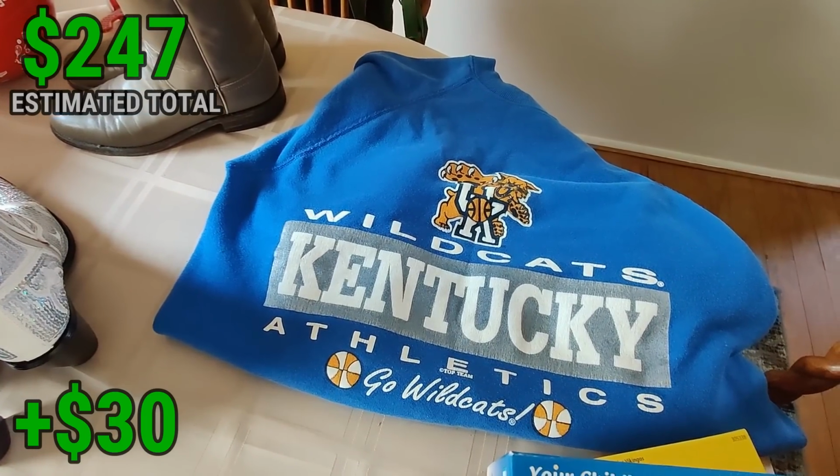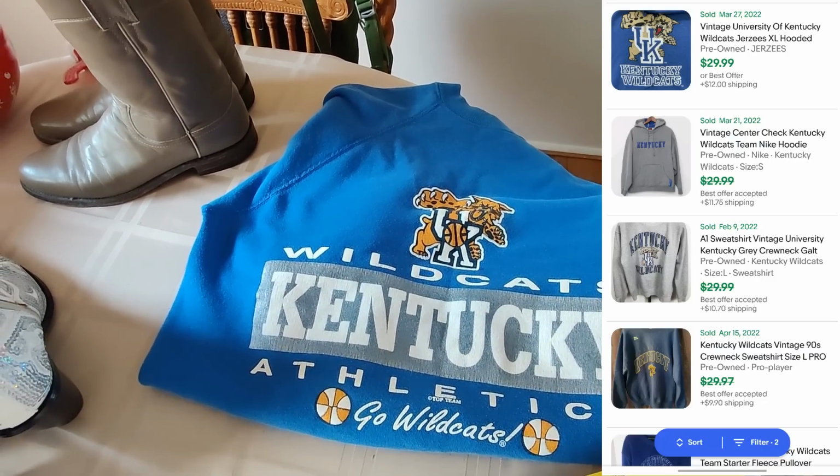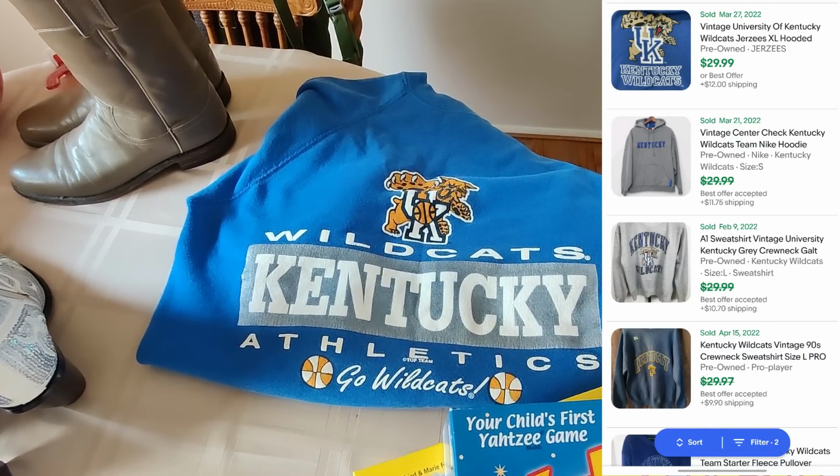Got this vintage Kentucky Wildcats sweatshirt. It's pretty cool, looks like from the early 90s, mid 90s at the latest. I'll probably price it $29.99 plus shipping. Eventually somebody will pick it up.